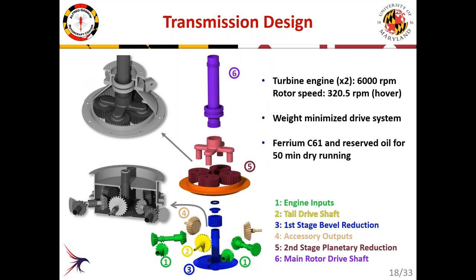Because low weight was very important, a weight minimization process was followed to decide on the number of reduction stages and the types of the gears used in these stages. The transmission utilized bevel gears for the first stage and planetary gears for the second.